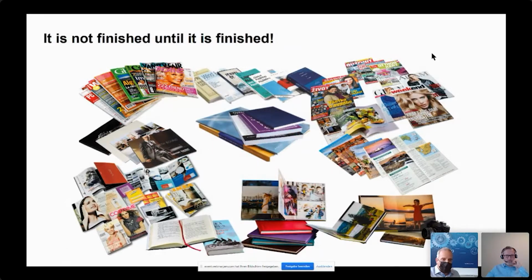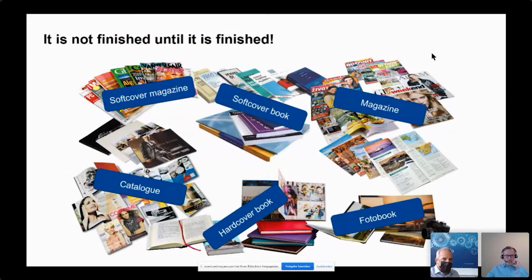And we always say, as we come at the end of the process chain and at the end of the production chain, it is not finished until it is finished. So only if you have one of these wonderful types of final products, be it a magazine, a photo book, a softcover book, a hardcover book, catalog, a softcover magazine, only then you are at the point where you have a sellable product and where you can issue invoices to your customers.